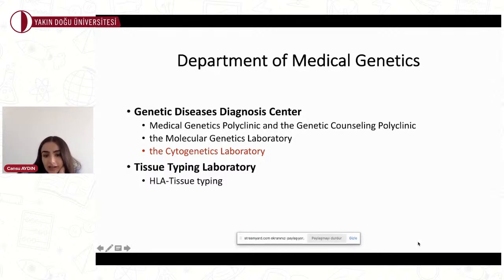And my next step is the molecular genetics lab, where I can study my thesis. In my thesis, we plan to conduct a genetic etiology study using NGS panels in non-obstructive azoospermia patients. So let's see what awaits me during the thesis period.